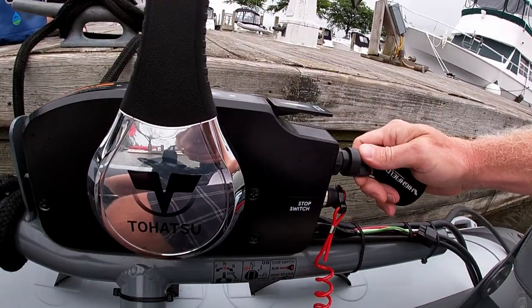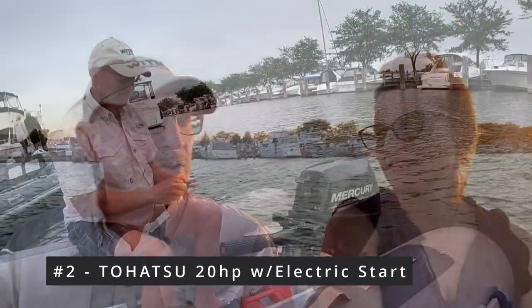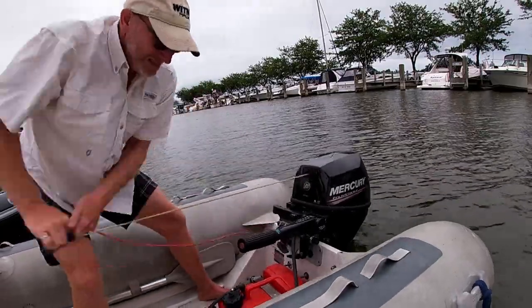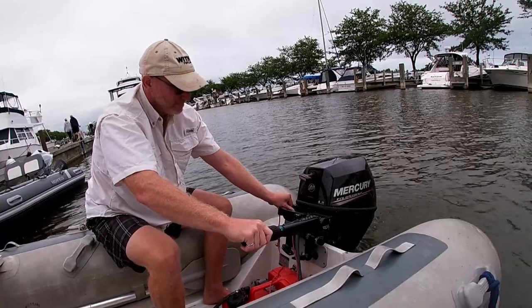The other thing I like, turnkey start. Easy to start. That's all there is to it. That's as easy as it is. Nine point nine pulling. Although the Merc had a pretty reliable engine on it, it would pull on the first or second try. The times that it didn't, because it was low on gas or this or that, not pleasant. So this is super easy, super convenient.